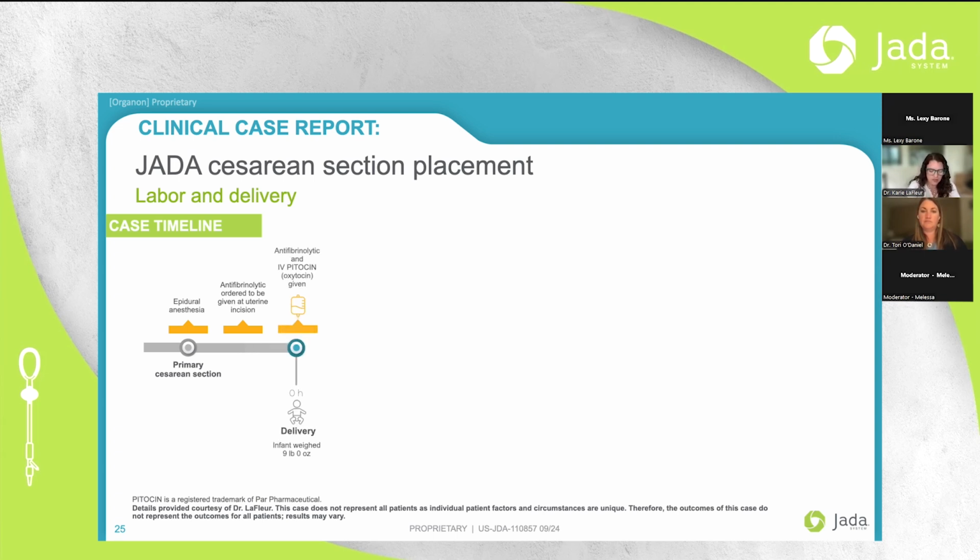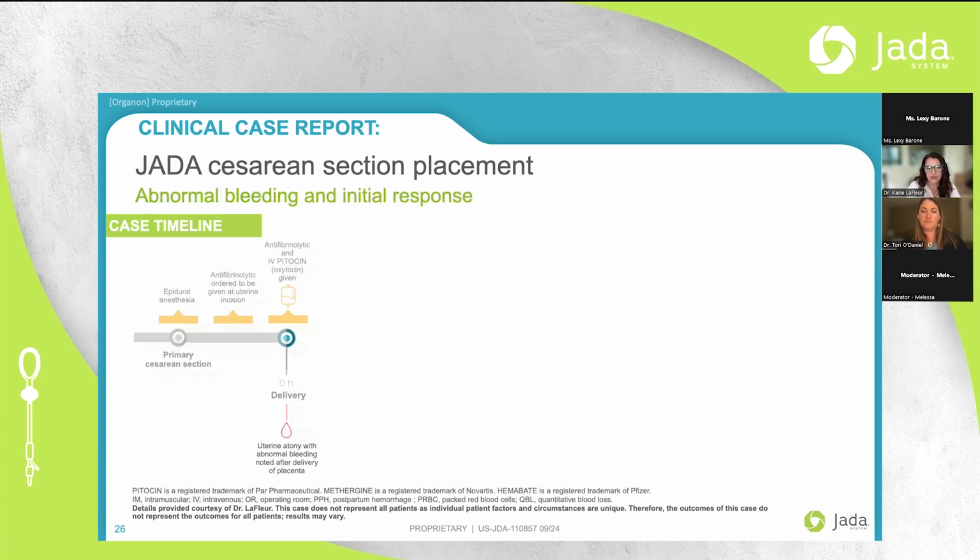So she underwent delivery of her infant, which weighed 9 pounds. At the uterine incision, the antifibrinolytic was given, and then our standard oxytocin IV bolus was initiated. Then the placenta was delivered. At delivery of the placenta, she had uterine atony and abnormal bleeding was noted. She was then given a dose of Methergine IM, and I gave an additional dose of oxytocin IM directly into the uterus while we were closing the hysterotomy.